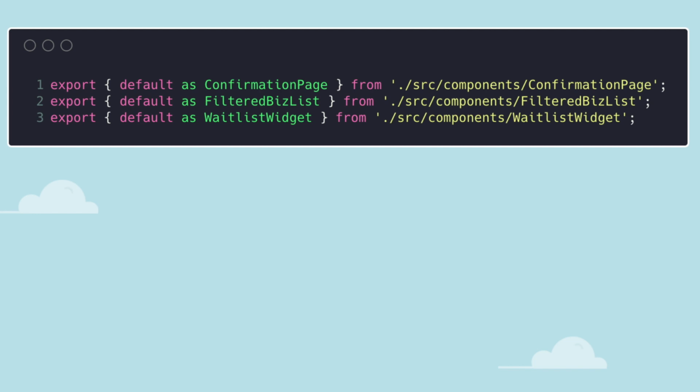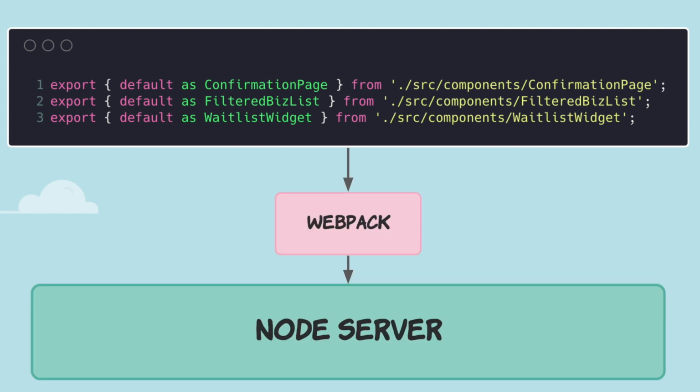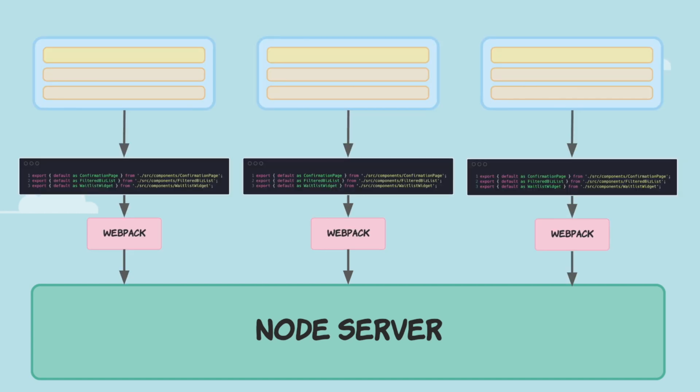For every service, we have this special components entry point file. In it, we import and then re-export all of the components that we might want to server-side render. We throw Webpack at this file, we generate a server bundle, we upload it to our node server, and then we have this fully namespaced bundle. We do this for every service that we have, and that means we have all of these different server bundles floating about inside of our node server, so that when a request comes in from a service that says, hey, I need this component from this service, this version, our node server goes, yep, that's this file over here. I'll import the component you want, I'll render it with the props, and here's your markup.